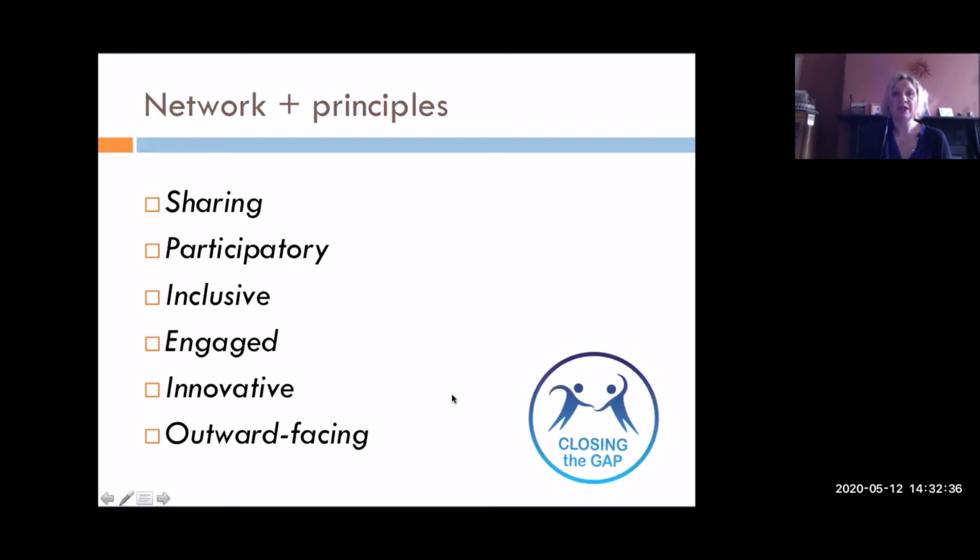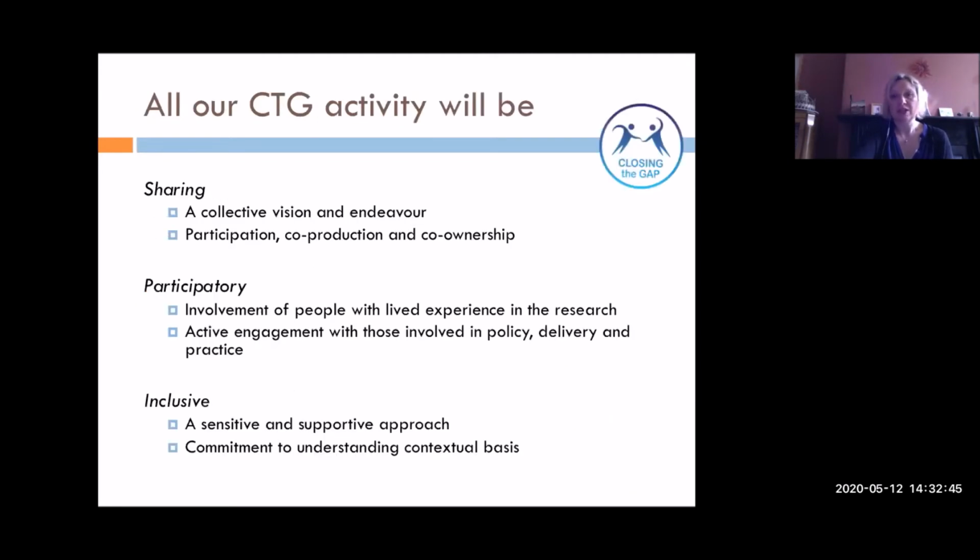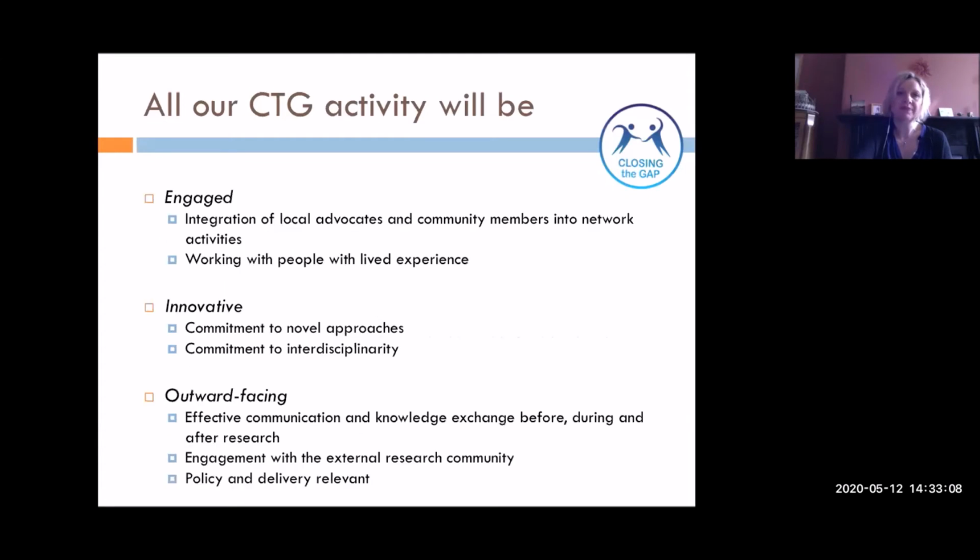In terms of our other network principles, we want our network to be sharing, participatory, inclusive, engaged, innovative, and outward facing. These are what we mean by these terms. Sharing: a collective vision and endeavour. Participatory: co-production and co-ownership, involvement of people with lived experience in the research, active engagement with those involved in policy, delivery and practice. And inclusive: a sensitive and supportive approach, commitment to understanding contextual bias.